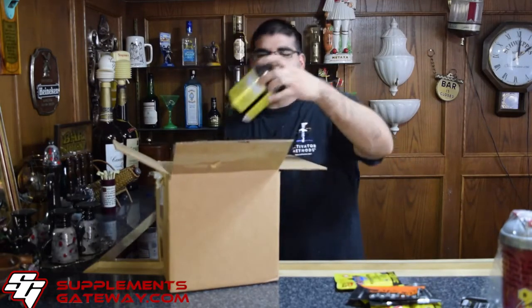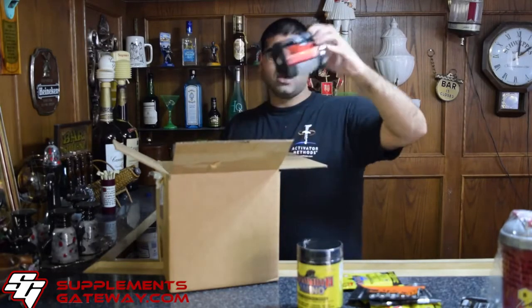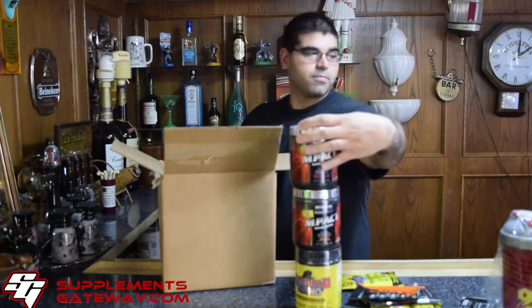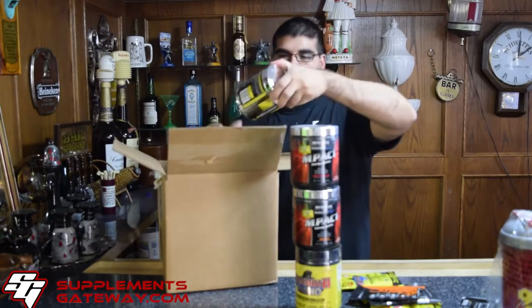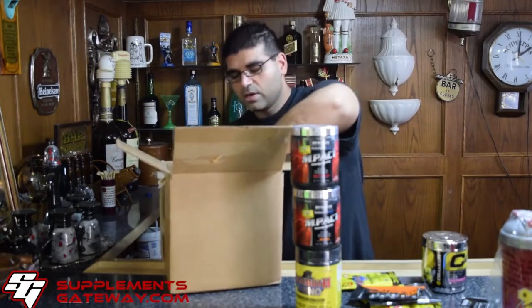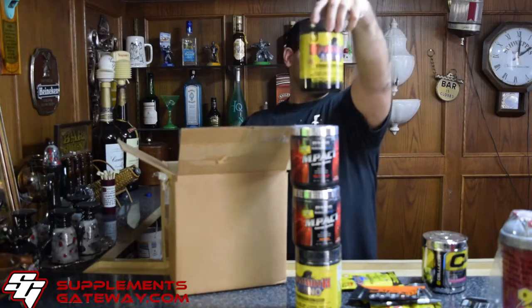Okay, and then here's the stuff I actually ordered. Mammoth Aminos. M.P.A.C.T. Pre-Workout. Another M.P.A.C.T. Pre-Workout. Cellucore Pink Lemonade, 60 servings, pre-workout. And aminos from Mammoth as well.